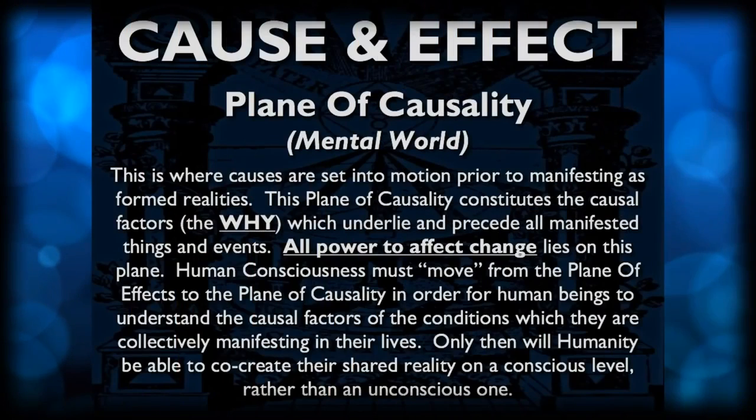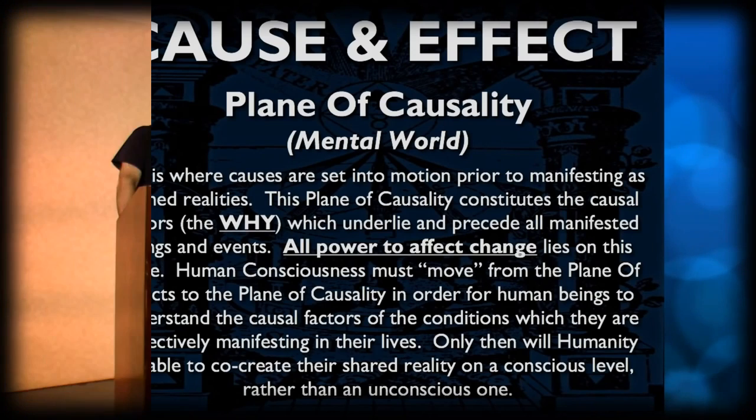The plane of causality is where causes are set into motion prior to those causes manifesting as formed realities in the plane of effects. This plane of causality constitutes the causal factors, the why, which underlies and precedes all manifested things and events. All power to effect change lies on this plane of reality. Human consciousness must move away from the plane of effects and to the plane of causality in order for human beings to understand the causal factors of the conditions which they are collectively manifesting in their lives. Only then will humanity be able to co-create their shared reality on a conscious level, meaning with an understanding of how natural law operates, rather than on an unconscious level, meaning that we don't understand how natural law operates.